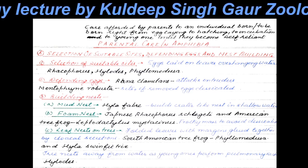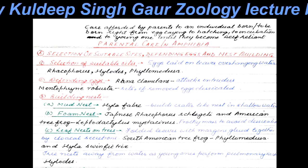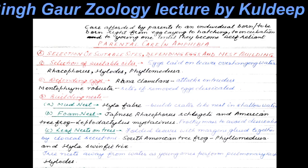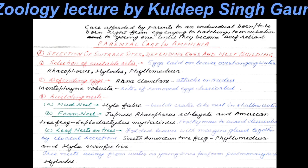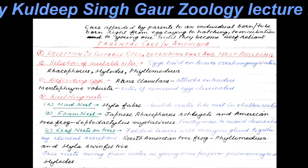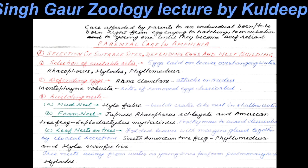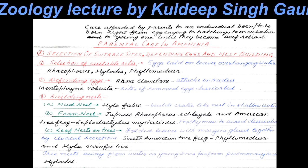Building nests. Mud nests are built by Hyla faber. It builds a crater-like nest in shallow water. Foam nest is built by Japanese Rhacophorus and the American tree frog Leptodactylus mystacinus. They create a frothy mass to avoid the desiccation of the eggs.